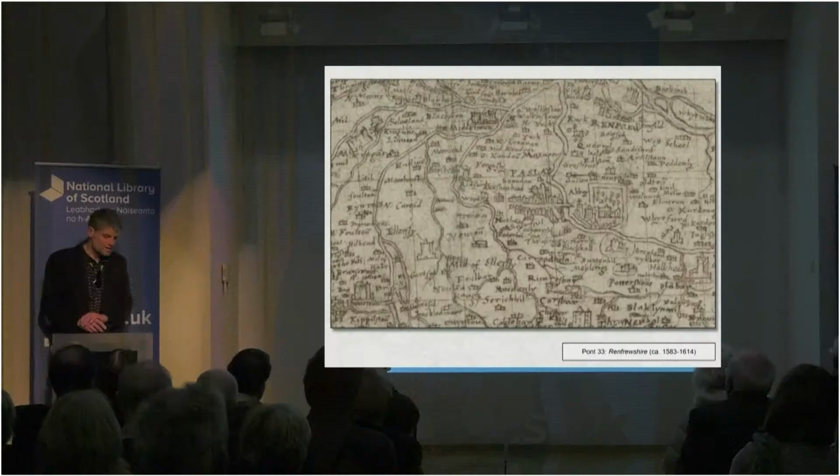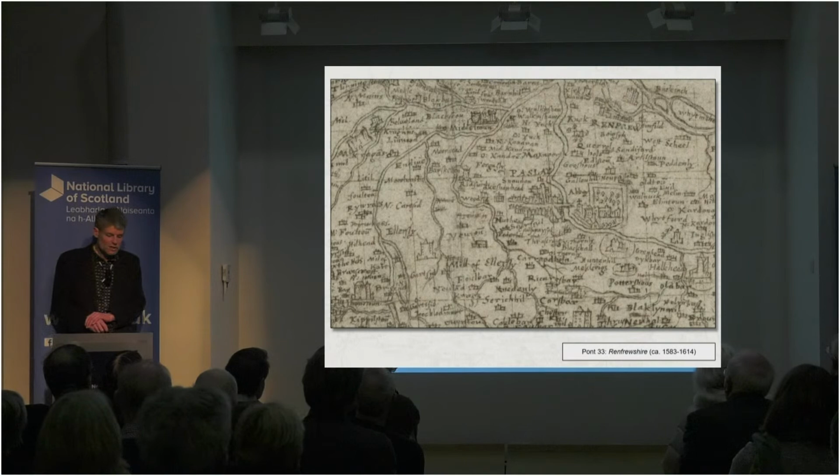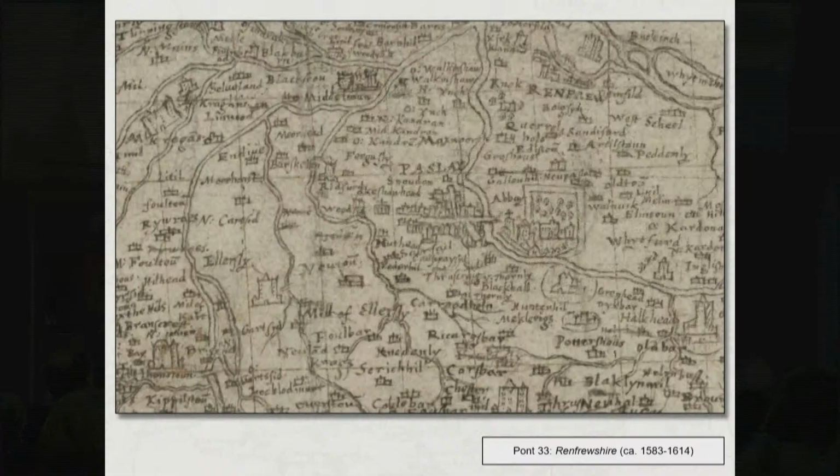Now, how should we try to understand what Pont did? It's not in any sense a topographic survey born of detailed measurements. His coverage is incomplete, his symbolization inconsistent. He uses textual description to elaborate upon place name information. It's inappropriate to judge Pont's maps in terms of accuracy, if by that term we mean locational exactitude and scale representation.